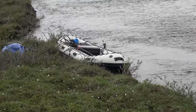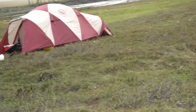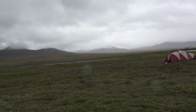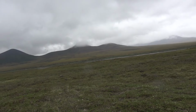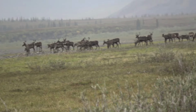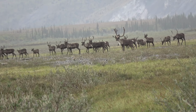But this was our setup right here. Boat docked on the side. And then we got down here to where we could watch the valleys. And it paid off. Paid off real nice. Still fighting weather, but we'll be heading down now. Caribou hunting. Look at this herd coming up now. There's one big bull in there, right there.